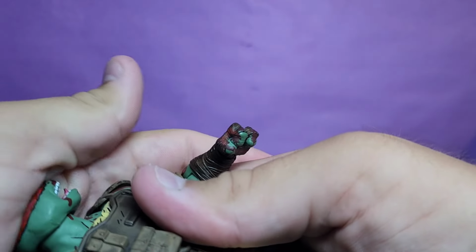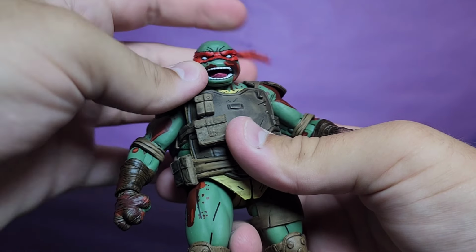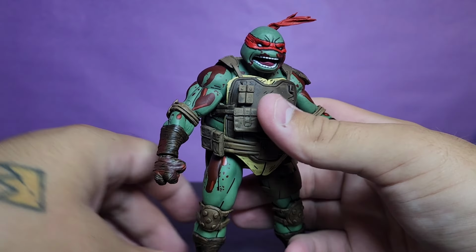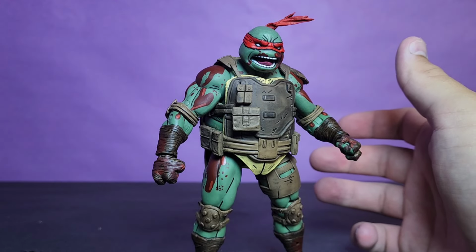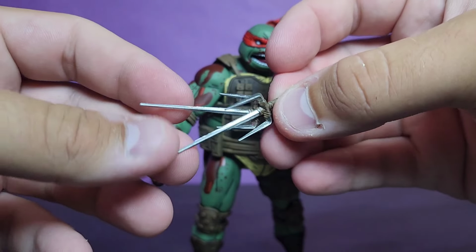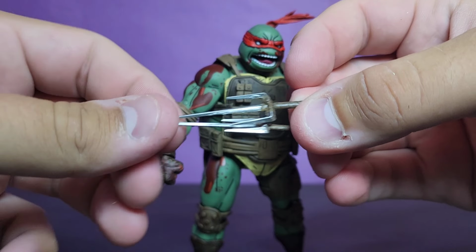Oh, why not go on? There we go. Yeah, gotta get the screaming head on Raph. That looks fantastic. Great emotion there. That looks great. Then you get, of course, you gotta give him his two sai. Very, very nicely done. Great paint, nice and firm.